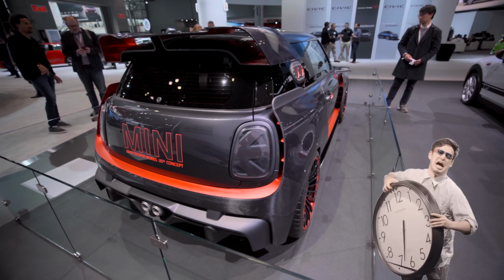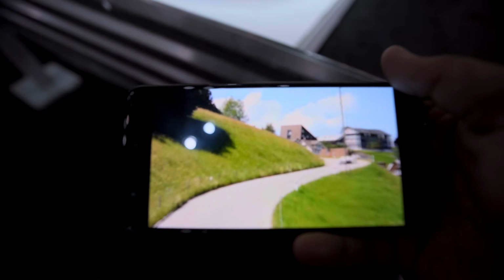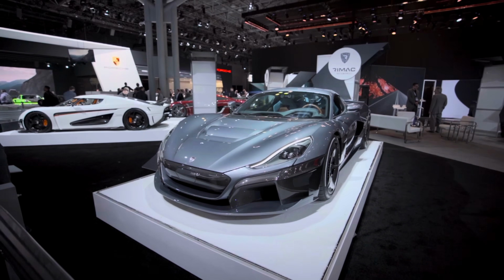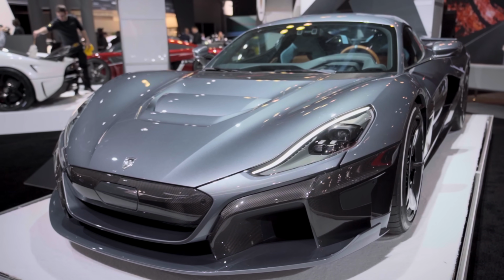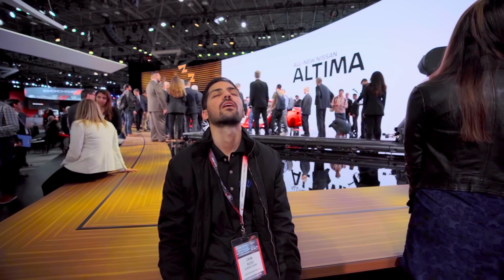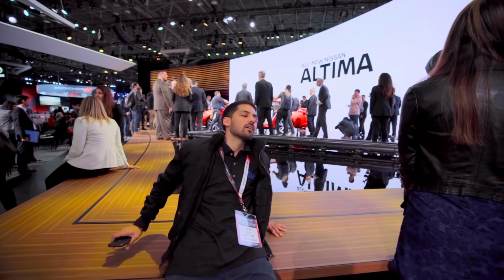It's time to stop! Next on the list is a really hot car, as demonstrated by Richard Hammond. Hi, Richard. This Rimac has nearly 2,000 horsepower though, so we'd probably crash it too. And of course, we couldn't forget the riveting presentation by Nissan.